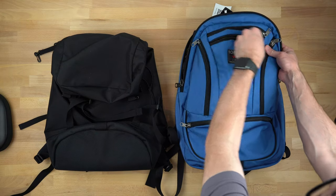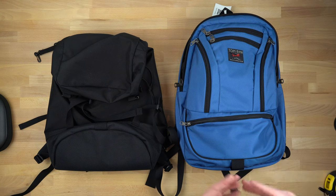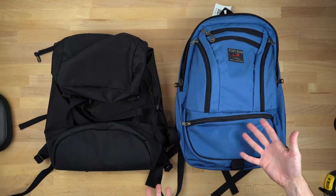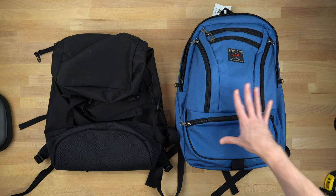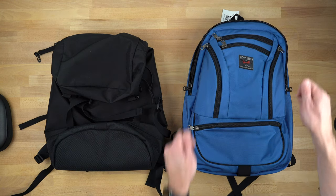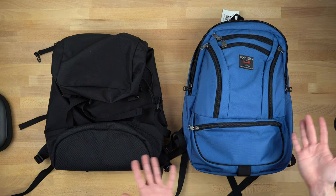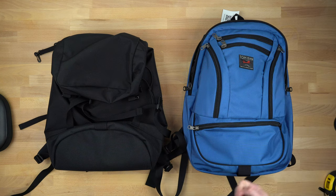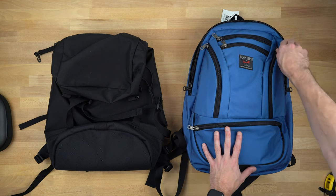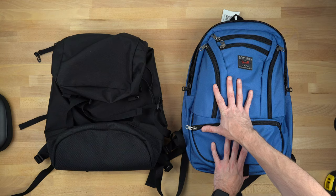So does it work? It works really great. Do I love the organization? Absolutely. Is it something that I am super obsessed with? Definitely not. I think that the organization, especially if you have lots of knickknacks and you love to organize your bags, I can tell you that one of my favorite parts of going traveling is the actual packing. And I'm sure some of you really love going in and organizing it exactly. And this is a great bag if you want to do that.